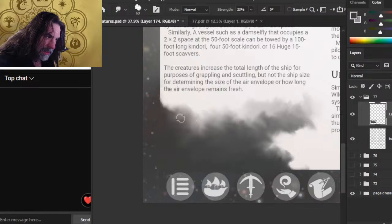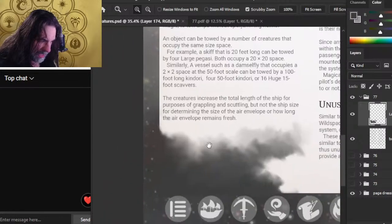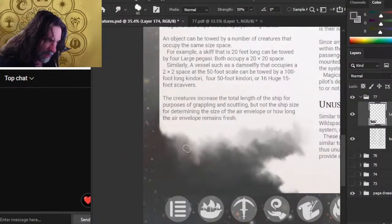Just disperse that enough. Keep that fluffedness going on here.